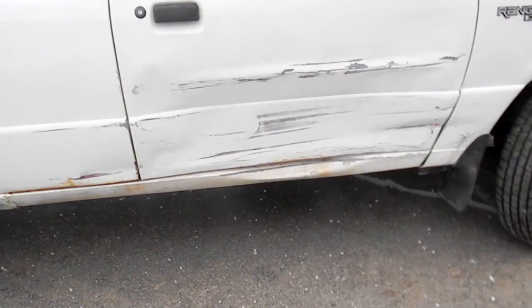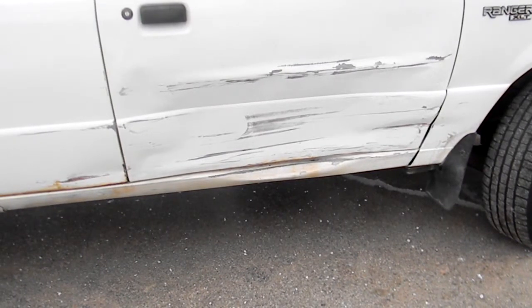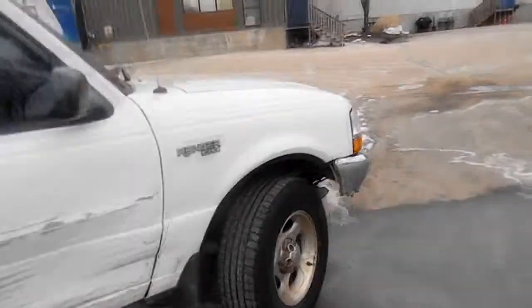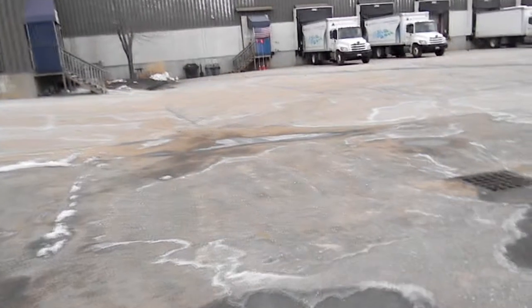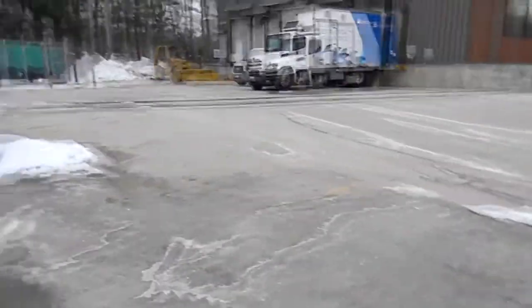So honestly, I was talking to my landlord. They were like, well, what are you going to do with one of your cars? And I'm like, well, I'm probably going to sell this. If I can get $500 for it, I think I'll definitely sell it. So if not, maybe Gabe will take it for scrap.